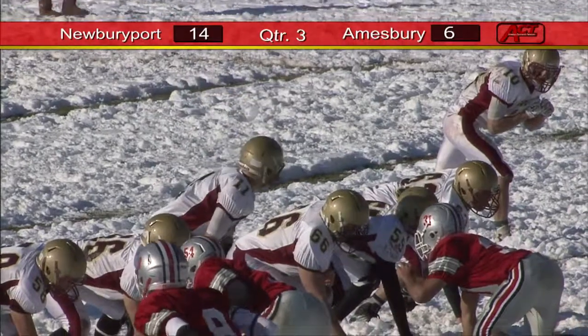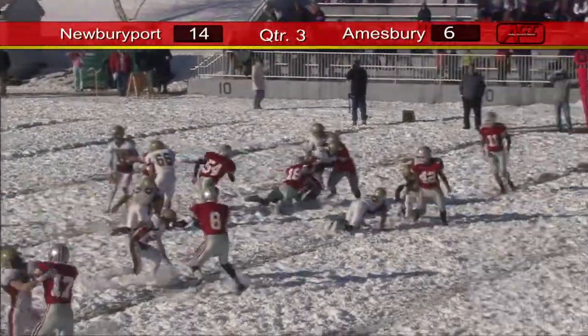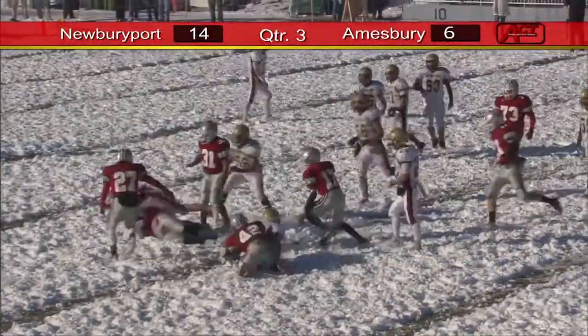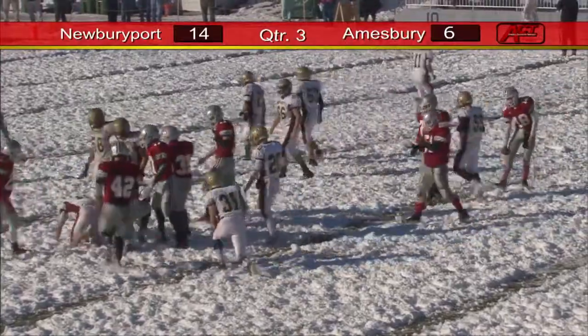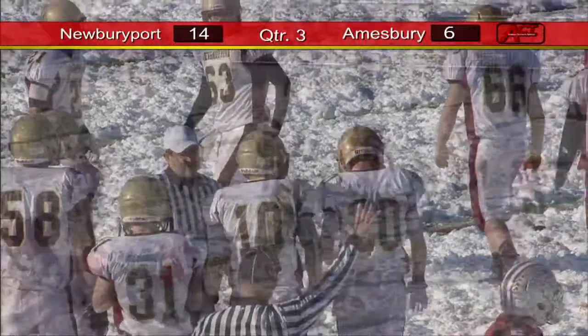Two receivers to both sides. In motion comes Badgeko. Handoff inside. Pitch back rather to Badgeko. Badgeko looking for some room, and he is tackled by Welch. Number 8, Big Dan Welch. Ooh, getting a little chippy out there.